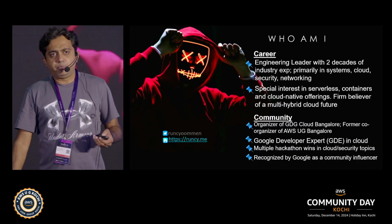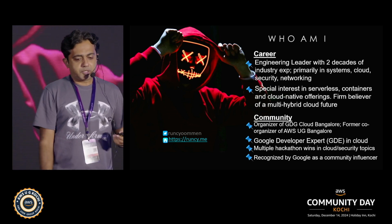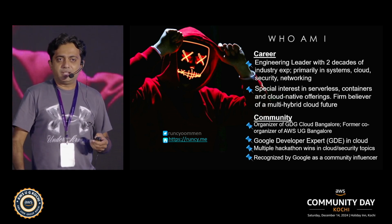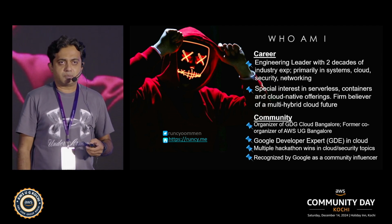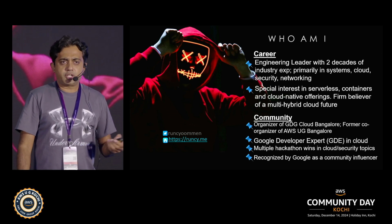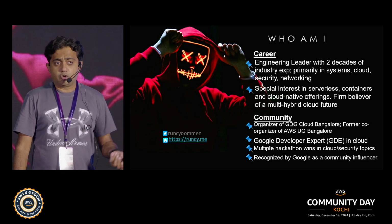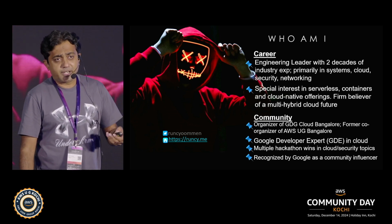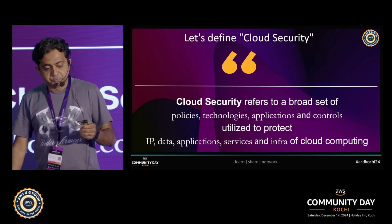So a little bit about me. On the professional front, I've been in the industry for multiple years, primarily in the security domain, with a special interest in serverless. I believe in a multi-hybrid cloud future. On the community front, I'm the organizer for GDG Cloud. I was the co-organizer for the AWS User Group, and I've participated and won in multiple hackathons. Okay, so that's about me.